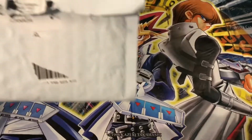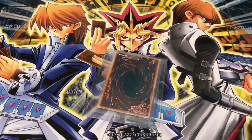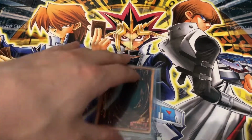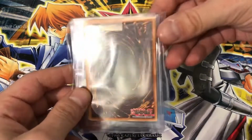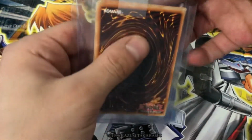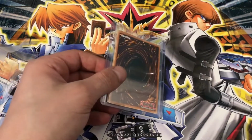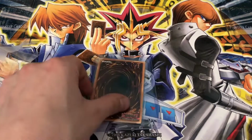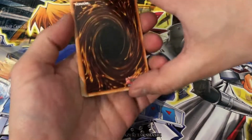Oh, I'm an idiot. There's a freaking tab. If I'm not mistaken, it should be five cards. I love how they just throw them in one top loader, no matter how many cards it is. I already see some play wear on this one. Actually, they didn't put it in the top loader. It's even worse. So, we'll go from the back.